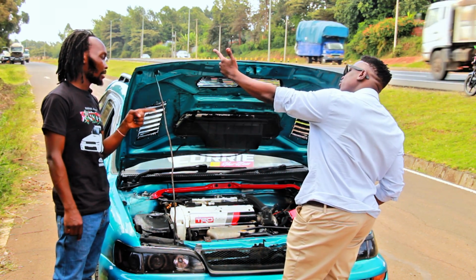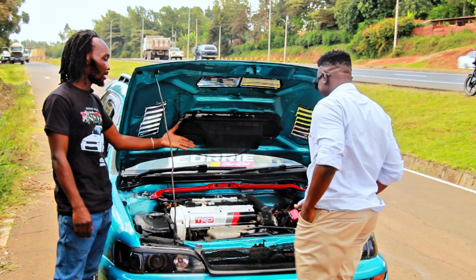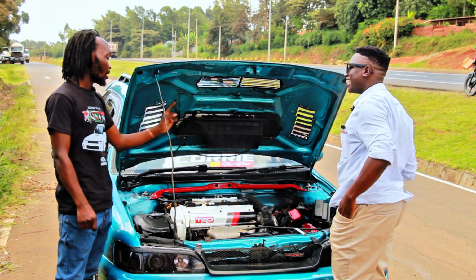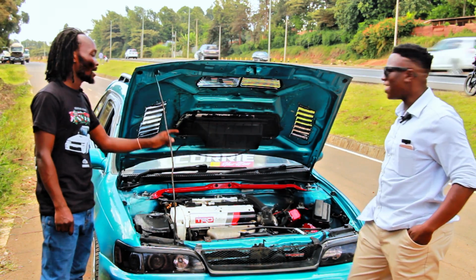Yeah, Trueno. Yeah, Trueno. Gearbox ilikuja LSD in a lock. Both wheels. Okay. And pia ilikuwa inaweza kuhandle that torque because it has a supercharged from factory. So we are running a E58 LSD gearbox from the Trueno.